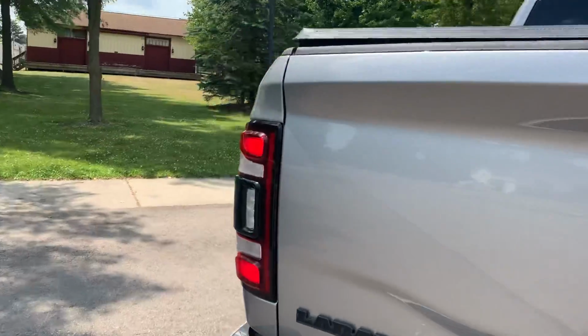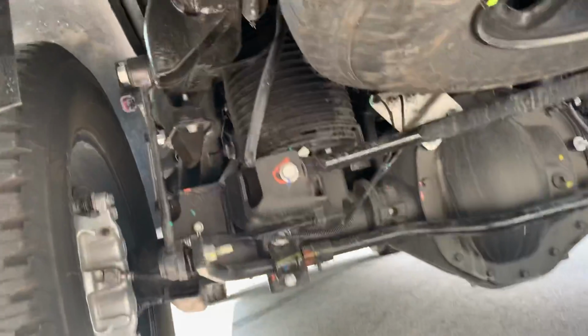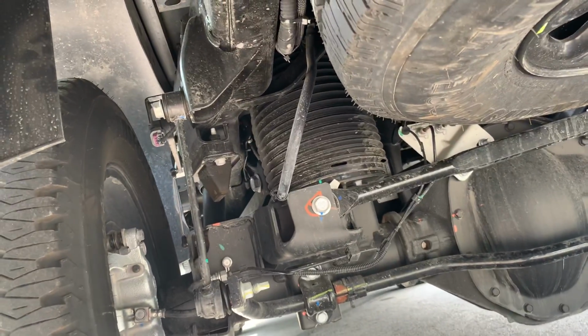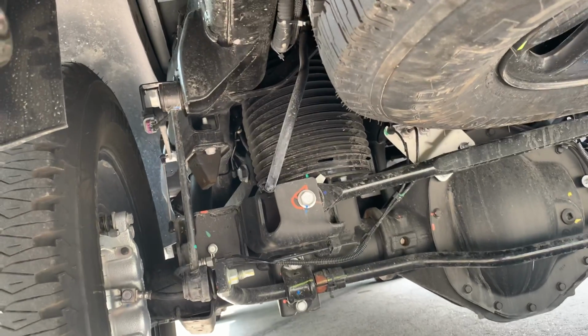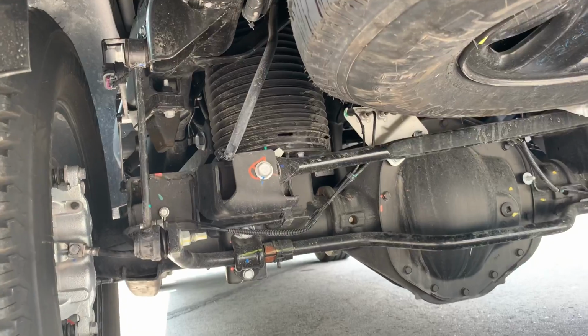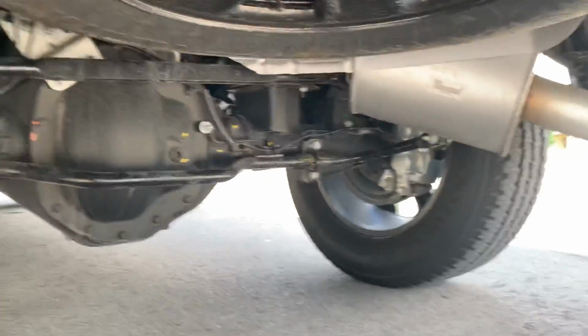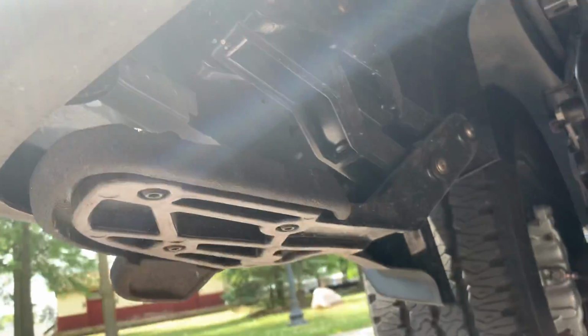And it's got air suspension in the rear. So there you see big airbags. Those are the springs. It's self-leveling. So for heavy weights when towing, this truck will level itself out. There's a big exhaust pipe for the Hemi. And here's a little step mechanism too. It's kind of neat.